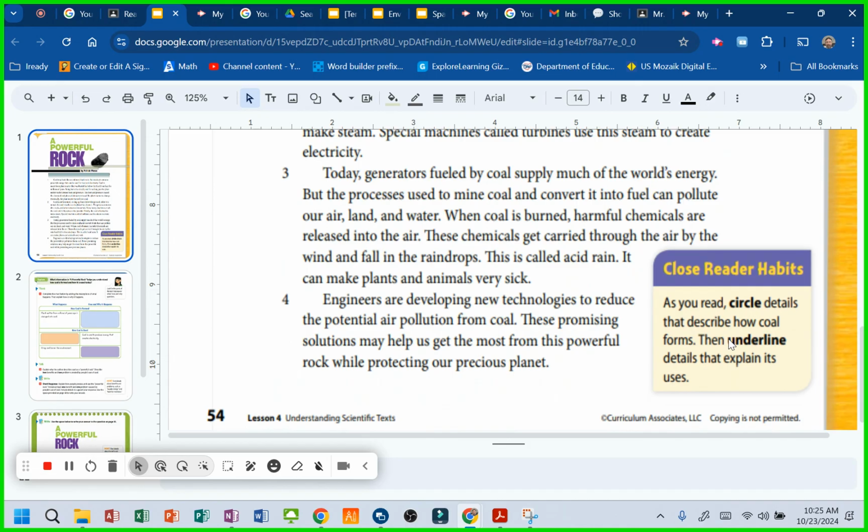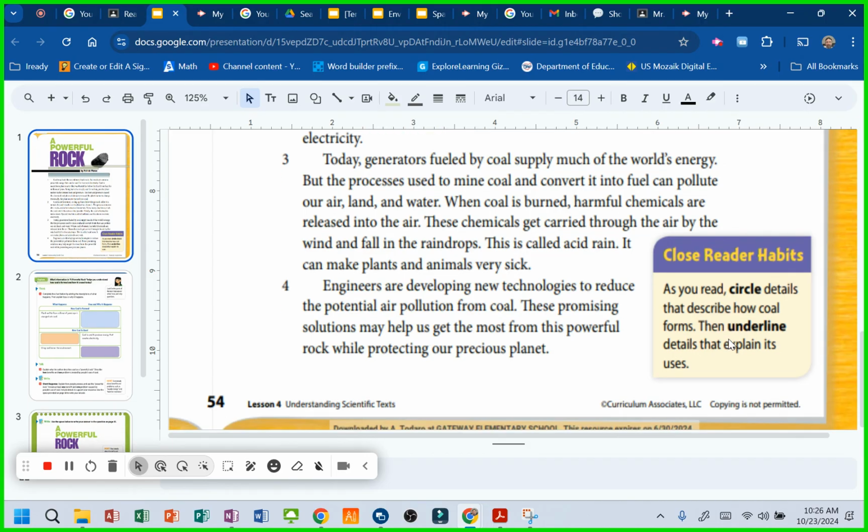But the processes used to mine coal and convert it into fuel can pollute our air, land, and water. When coal is burned, harmful chemicals are released into the air. These chemicals get carried through the air by the wind and fall in the raindrops. This is called acid rain. It can make plants and animals very sick. Engineers are developing new technology to reduce the potential air pollution from coal. These promising solutions may help us get the most from this powerful rock while protecting our precious planet.